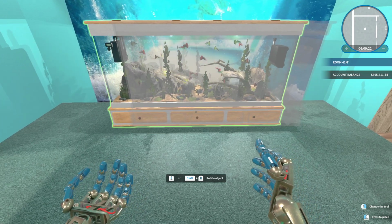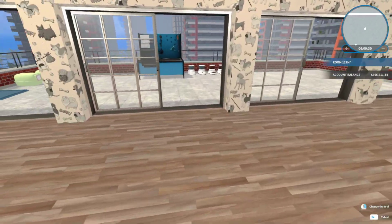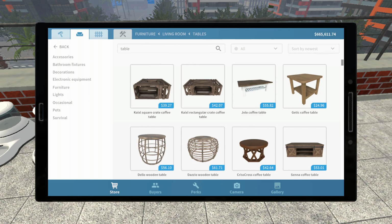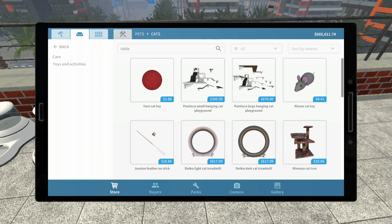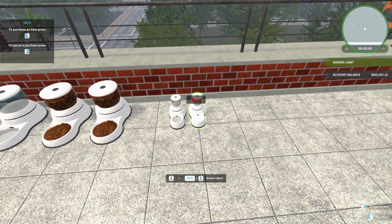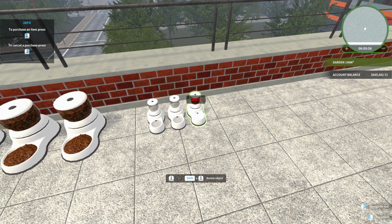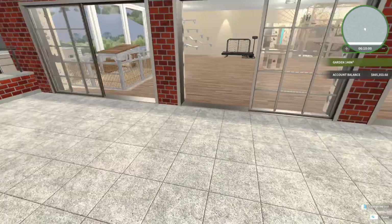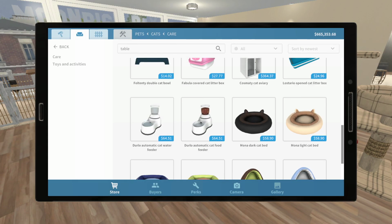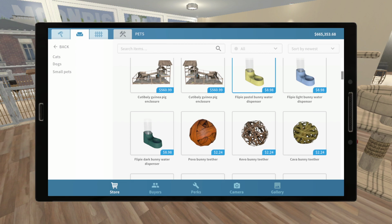Now I want to have everything set up for the cats and dogs before I... Do I have stuff for them? We have food, water, okay, but that's just for the dogs. Okay, then we want to do the stuff for the cats. We've got two litter boxes for the cats. Okay. Let's see. Okay, bunny stuff.